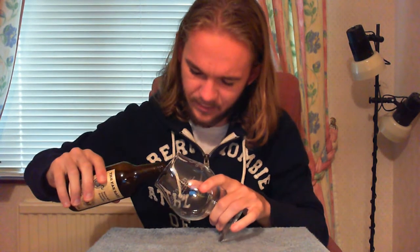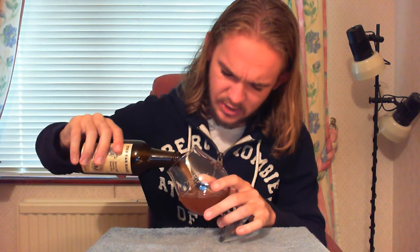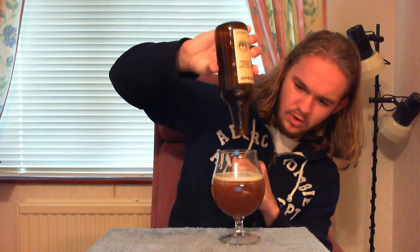So as you can see, a nice smoky opening there as I got it, just a little bit of smoke coming out of this guy, but we'll get it out and into the glass. So as you can see, it's pouring a kind of nice murky-ish brown colour actually, definitely a more kind of coppery colour actually, not getting much of a head off this, just a kind of half finger of a white head there, which is quite cool.